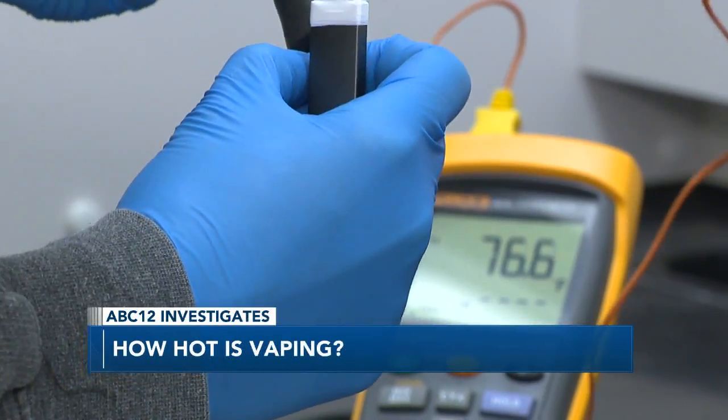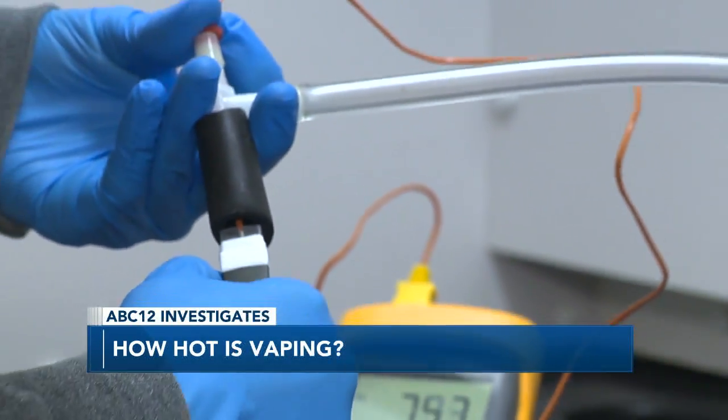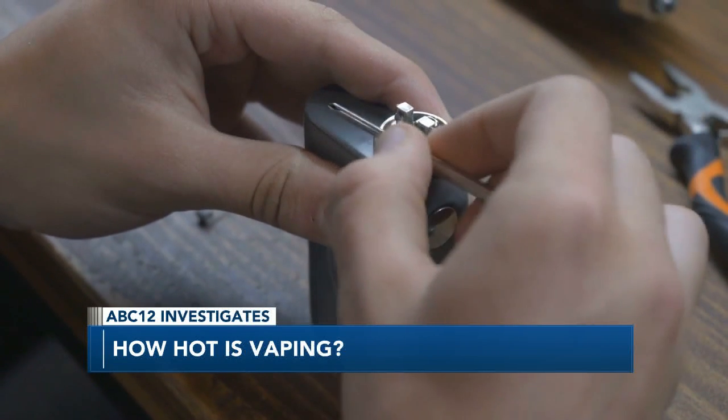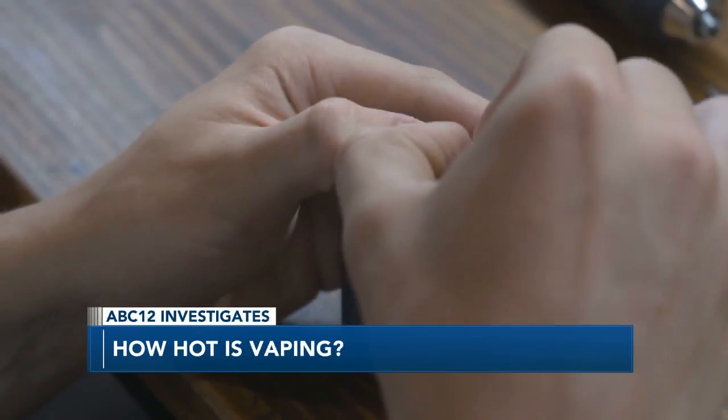In this test, we watched the coil temperature quickly climb to 158 degrees Fahrenheit. The temperature of the coil gets very hot. Some studies have shown it gets upwards of 900 degrees C. So why are some devices hotter than others? Dr. Gilliam says the user can actually control that because some devices can be altered.